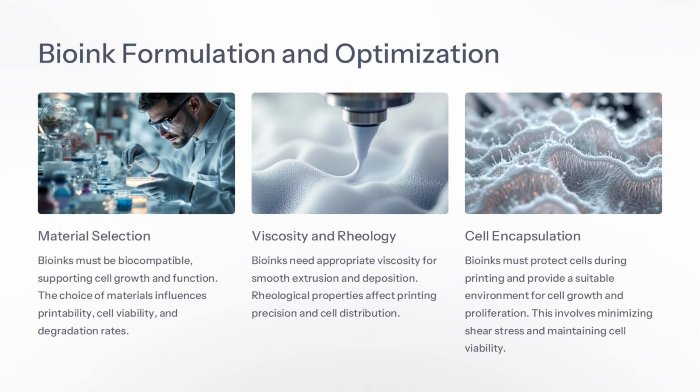The choice of bioink materials is critical. They must be biocompatible and support cell growth and function. Factors like printability, cell viability, and degradation rates are influenced by the bioink formulation. Viscosity and rheological properties of the bioink are also important for smooth extrusion and deposition during printing. The bioink needs to protect cells during the printing process and provide a suitable environment for cell growth and proliferation. Minimizing shear stress on cells and maintaining high cell viability are key considerations in bioink design and optimization.